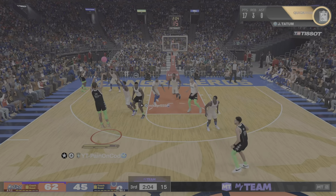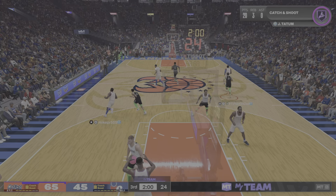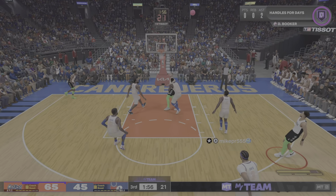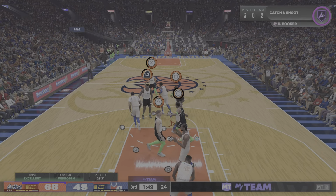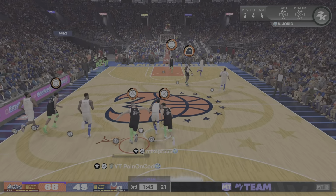Pass to Tatum. Takes a three. And again, Brooklyn with the triple. Well, on top of just flat out scoring, Booker can really pick apart defenses. Fires the three. Drills it from outside. Booker's got his first bucket of the game, and he's on the board for three.